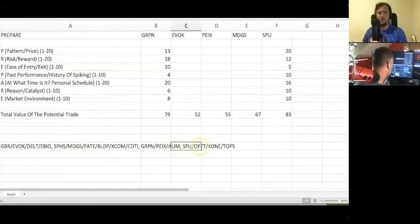And then we have SPU, OPTT, KONE, TOPS, which are the 4 low float plays that I've been running, and I actually did very well on SPU. This was my play today. So Sykes is doing something here that I do and have done for years and years, and he's breaking these stocks down and categorizing them.